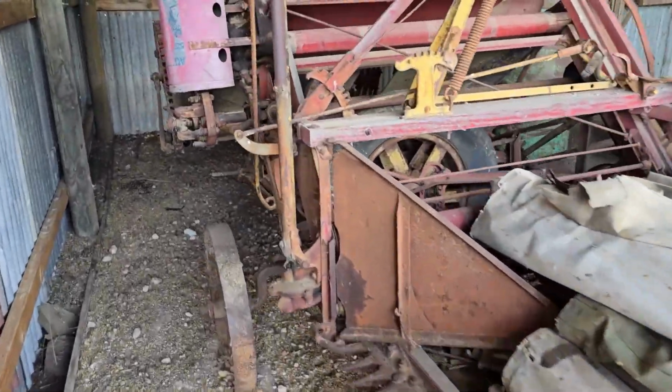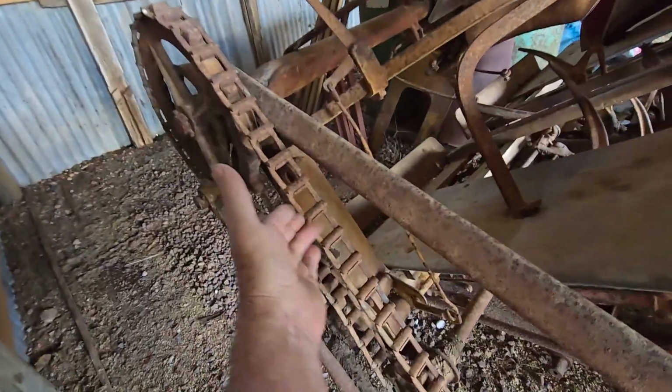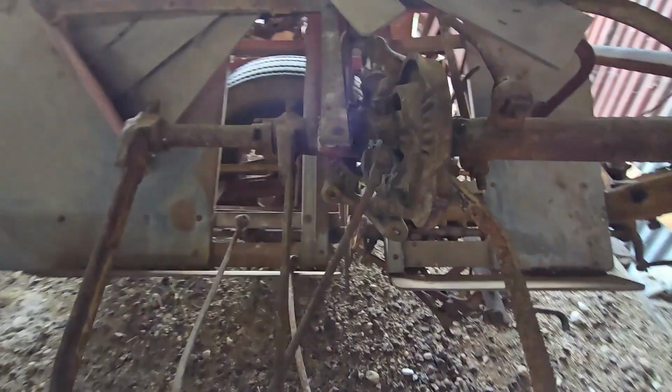Here's the binder. If you remember, we sold this one. And I thought, oh, there's some more chain. I grabbed quite a few lengths of chain from down the yard. I get $10 a length for that. And here's a knotter complete.